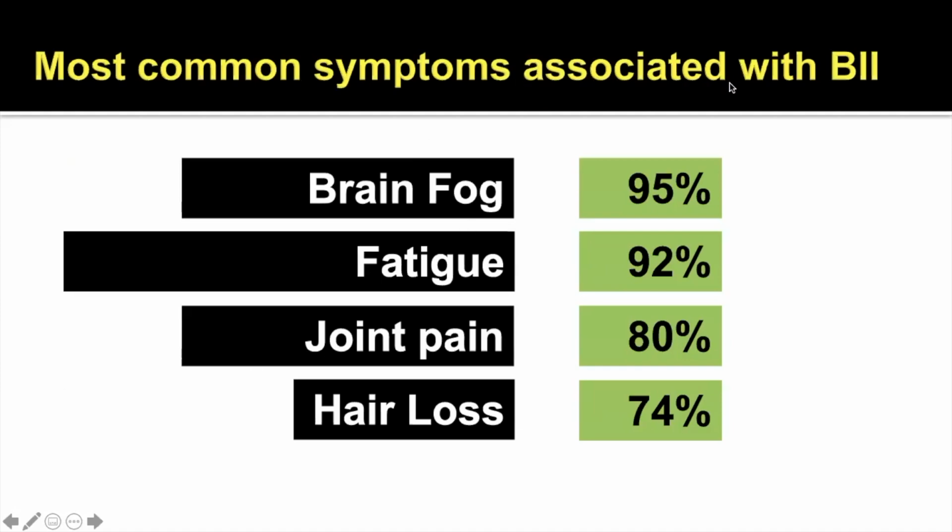The most common symptoms associated with breast implant illness were brain fog, fatigue, joint pain, and fourth was hair loss. And that's why all hair specialists worldwide absolutely need to have some understanding of what breast implant illness is about, what patients are referring to when they talk about this, because 74% of patients may report hair loss.